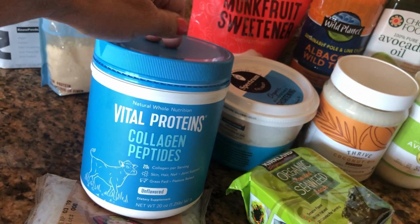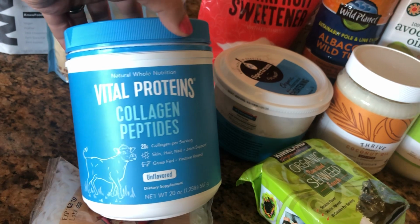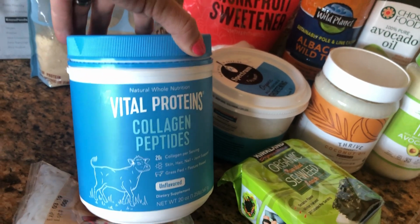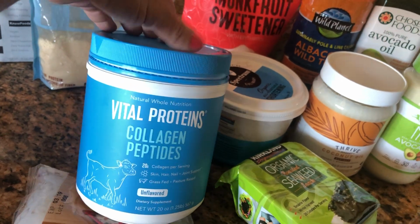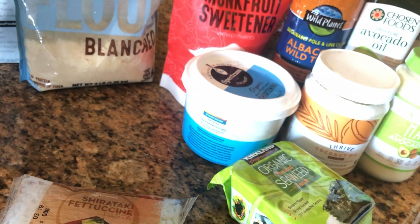We're going to talk a little bit about bulletproof coffee, a non-coffee version, in a second. But oh my gosh, my kids use it all the time. It's so good for them. They add it to their smoothies. It has no taste. And this should be in every whole-foods, health-focused person's pantry, in my opinion.